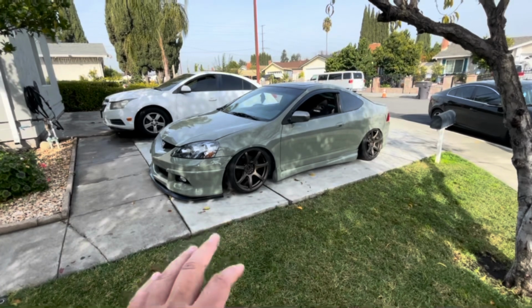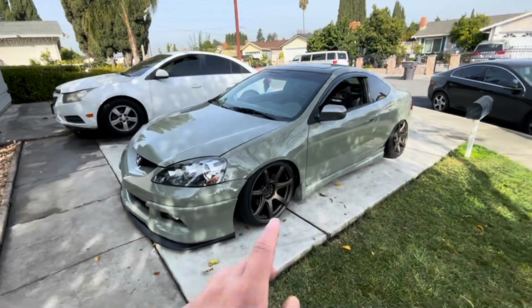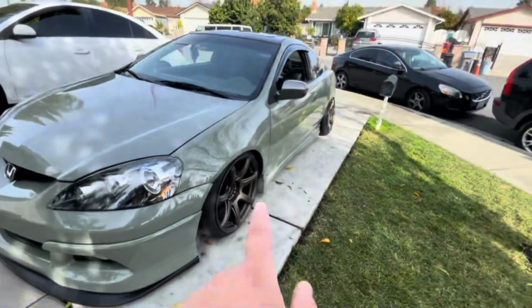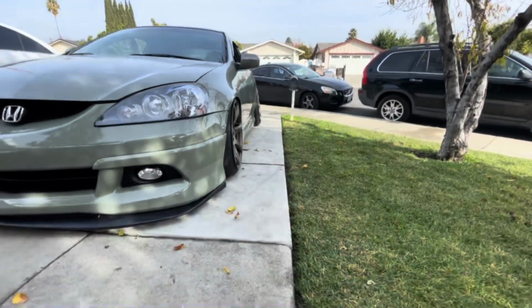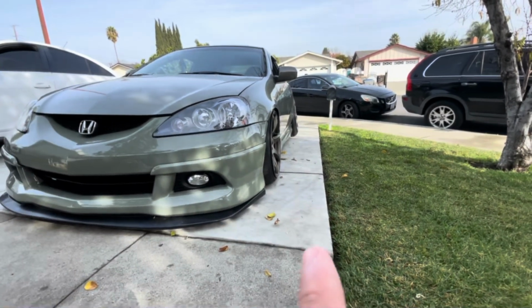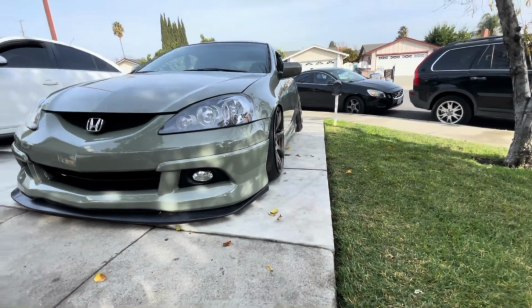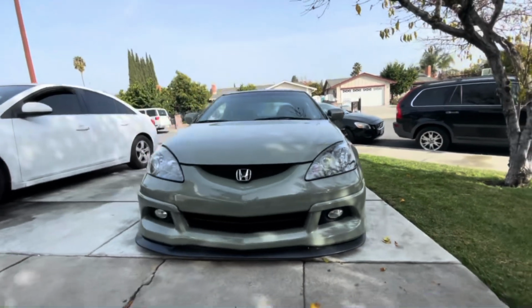And then hopefully by that time, Jason will help me add more camber to the front, because I want to match it with the rear. I think the rear is at -9 right now. And then the front's about, I believe it's -4 or 5. I think it's -4. And then since we're right here already, this is the new front end. I'll get you guys a clear view of the front end.